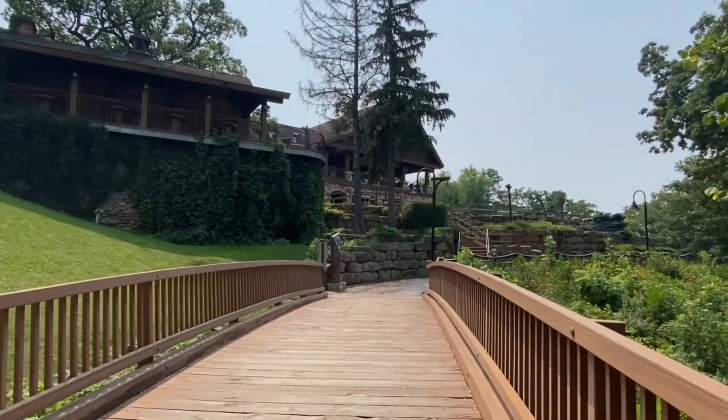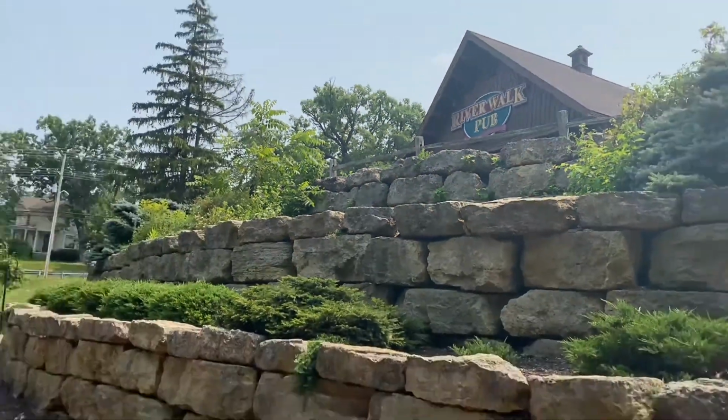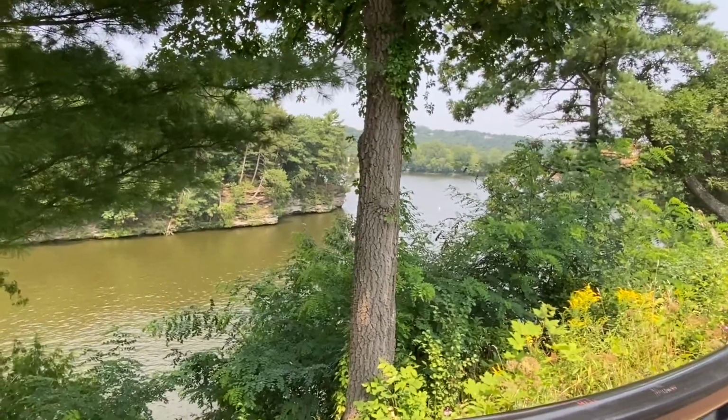Also located along the Dells Scenic Riverwalk is the Riverwalk Pub. Makes for a great detour. The restaurant has great food and outdoor seating, which overlooks the Wisconsin River.